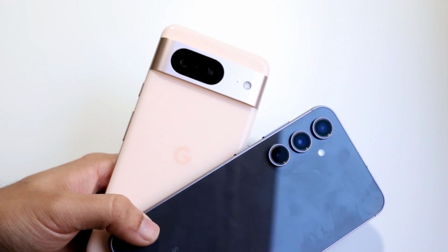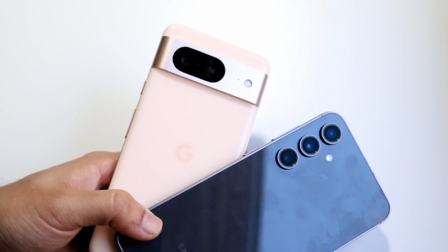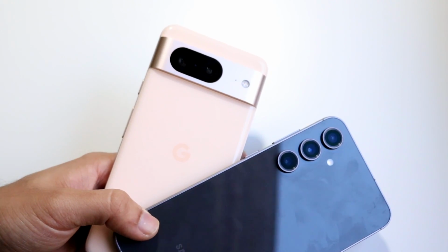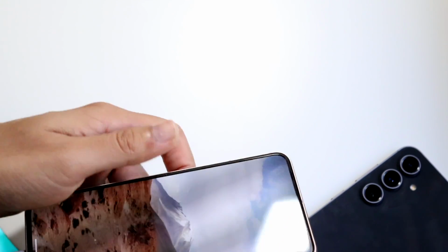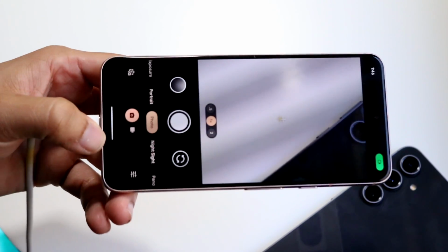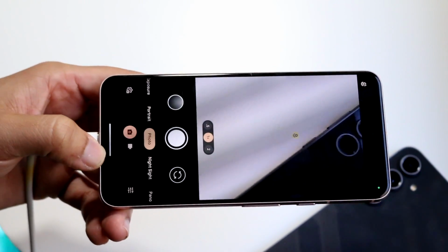I think the Pixel 8 is still very good. There's not too much to complain about. But with a phone like the FE, you're definitely going to be getting that better, solid experience with the camera, in my opinion. The Pixel 8, it's a Pixel camera, so it's going to be very decent. There's still lots of features missing. I feel like we don't have 8K on this phone. Hopefully, Google will bring that in the future.